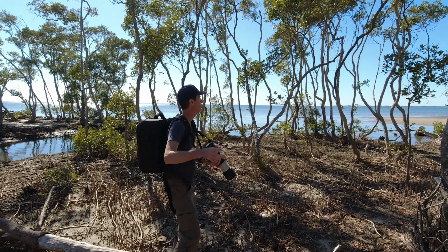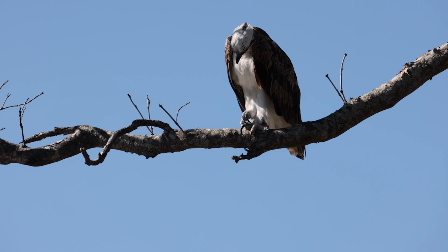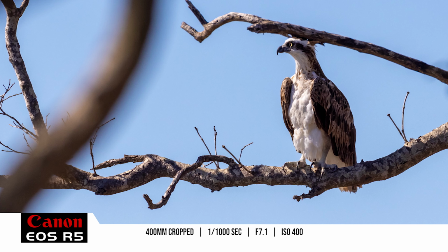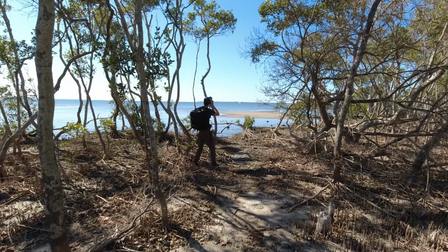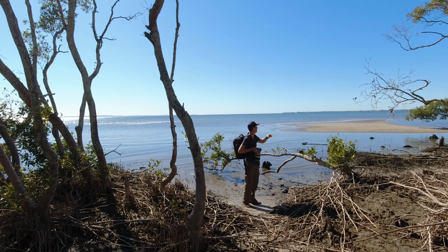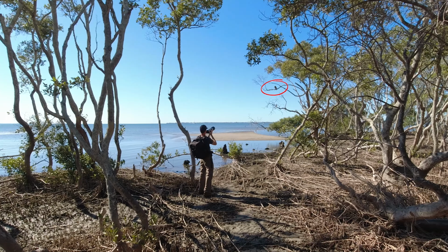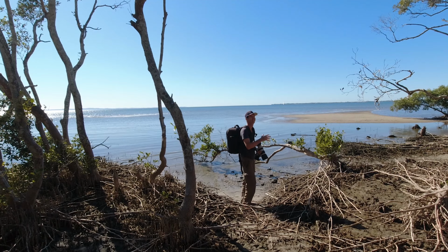You're not gonna believe this, I've got an osprey and a kite. I'm just gonna drop the shutter speed down to about 1,000. Have this amazing osprey just sitting right here, and I could get right in close, and just absolutely stunning. Unfortunately, I was just getting some b-roll for you guys with the Canon R5 and it just flew off.